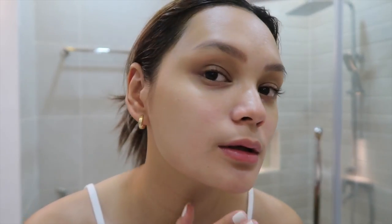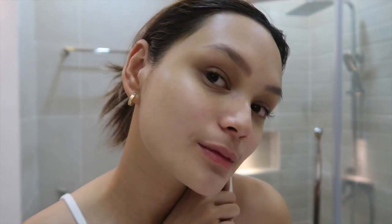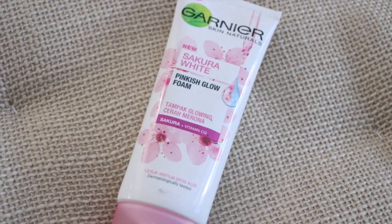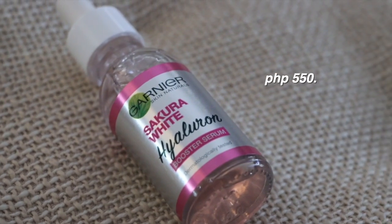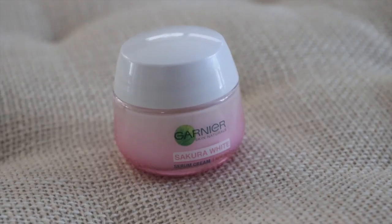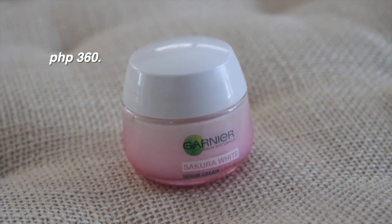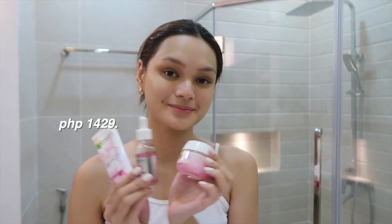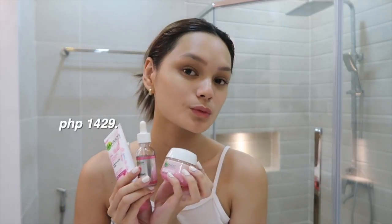Aside from the fact that it helps you achieve your glass skin dreams, it is also cheap and you can buy it even without leaving your house. The Sakura Foam is only 159 pesos. The Sakura Serum is only 550 pesos per one bottle and 120 for a sachet. The Sakura Day Cream is 360 pesos as well as the Sakura Night Cream. For a cheap price of 1,429 pesos, we can all achieve the glass skin.